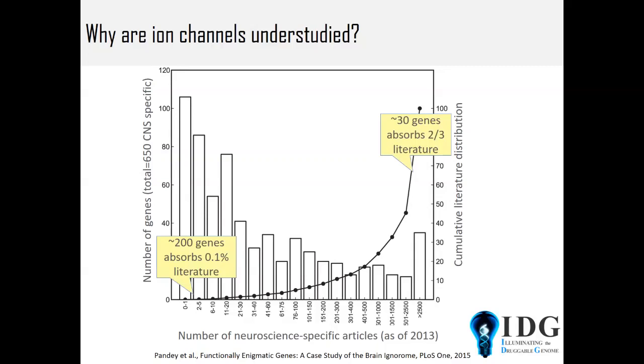And it turns out that a subset of only 30 genes on the far right, the last two bars, absorb two-thirds of the total neuroscience literature. So 30 genes, two-thirds of all literature. Now, in contrast, 200 genes to the far left, the first two bars, absorb only 0.1% of the literature, which is pretty striking. And even more interesting, biological properties don't really seem to predict which genes are hot versus ignored.